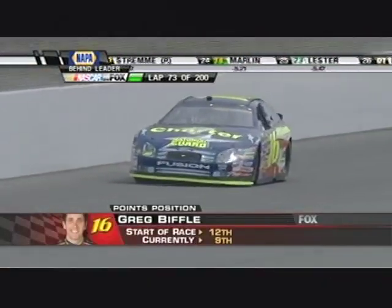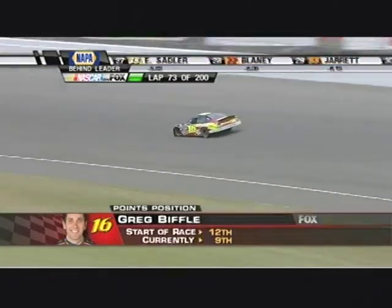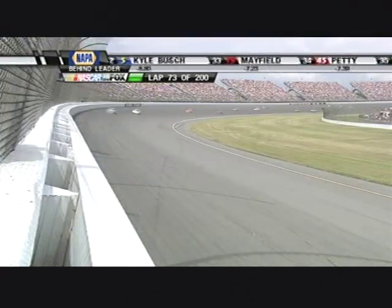New face up front, the Biff. Greg Biffle in that Jack Roush Ford, winner of, what, 2 of the last 3 races here. And look where he has moved in the points since the drop of the green flag, as Denny Hamlin backs up a spot and Kyle Busch falls back 2 positions based on his position at the moment.